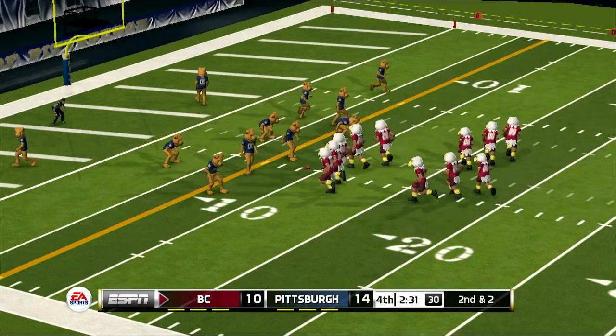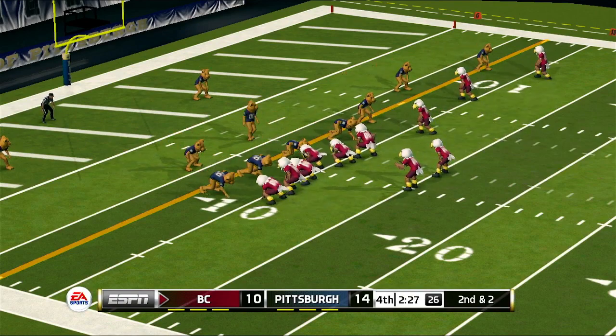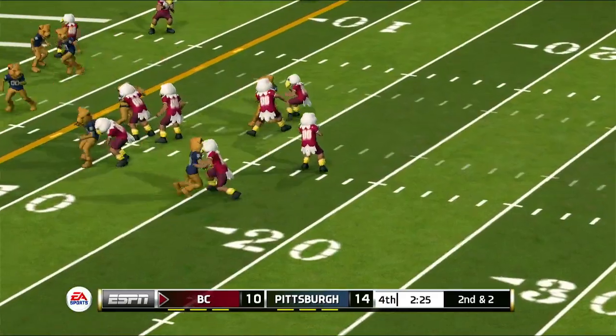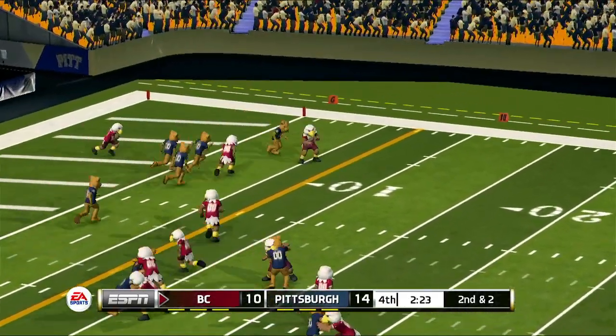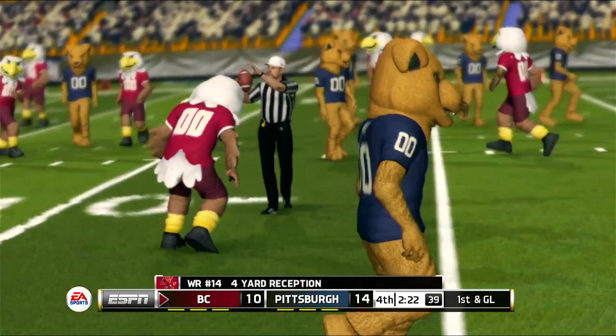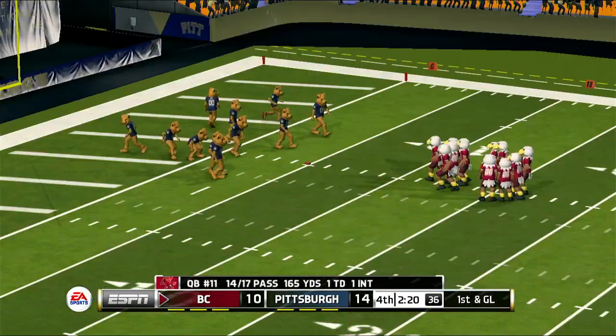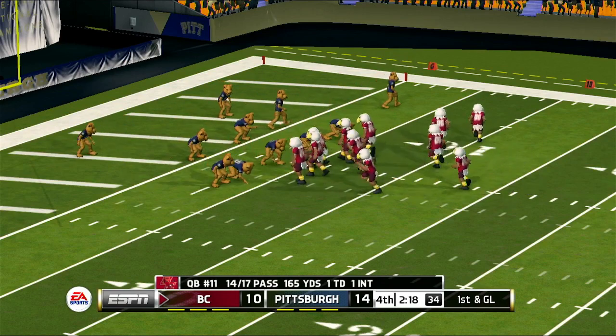Hey, here we go. Get on the ball. He's tackled at the 5-yard line. Call it a gain of 4 yards. Well, this is it. They've got all 4 downs to get in the end zone.